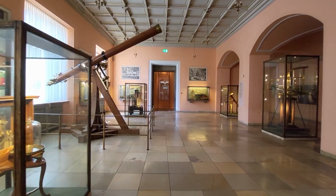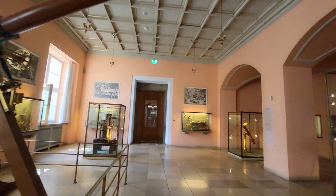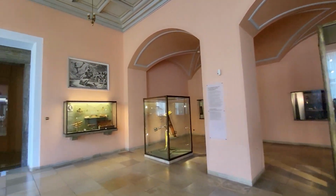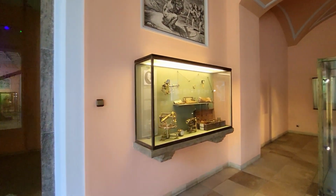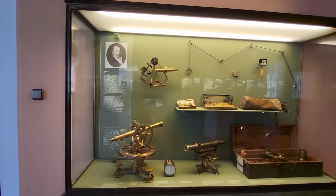We're about to enter the physics part. You can see these beautiful exhibits here that welcome us into the physics part. Let's explore for the beginning of this short part what we have here.